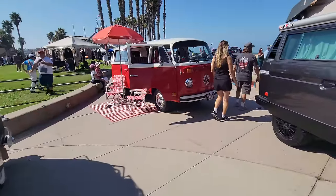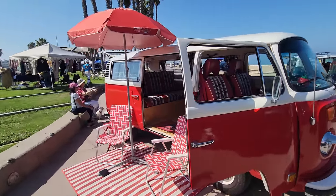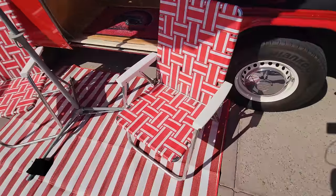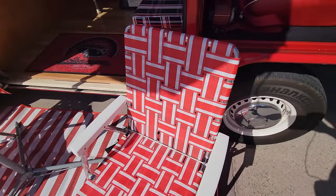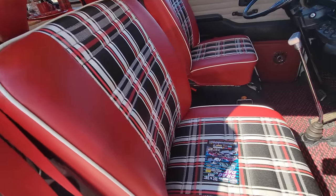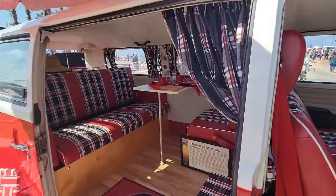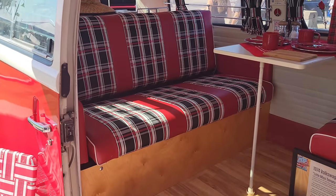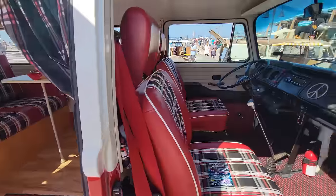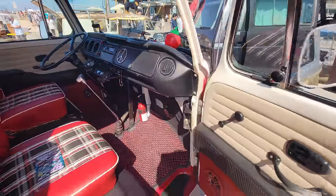But it is pretty neat to see. So we got another. Look at this. I like the interior on this. It's really cool. I'll let you guys check it out here. We'll bring you guys in. Look at these. Redone. Fresh job. And look at the plaid. That looks really cool. Look at that in the back. Pretty neat. See how she's got the wire? I get the wire. Peace sign on the dash. Wire down here. This is different.